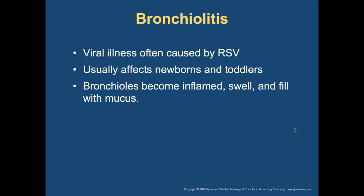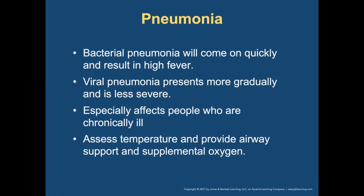Just FYI, don't hesitate. If you feel like you need to do it early, do it early. Don't wait, because by the time that you're ready to do something, it's too late. Bronchioles become inflamed, swell, and fill with mucus. We said that. I can't knock on the table enough to tell y'all that you need to jump on children's fast, especially if you know that they've had RSV and they've been discharged. Be prepared for that.